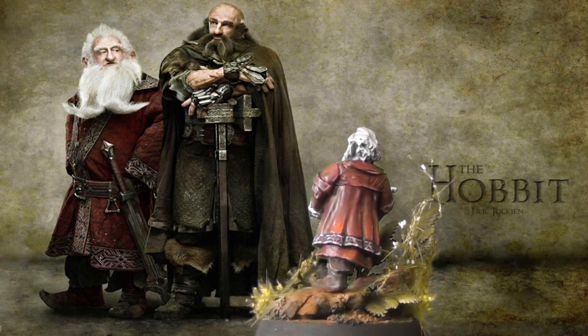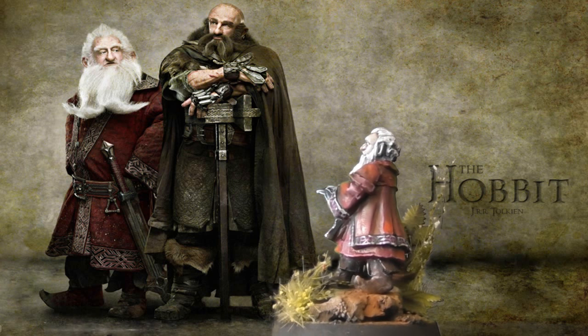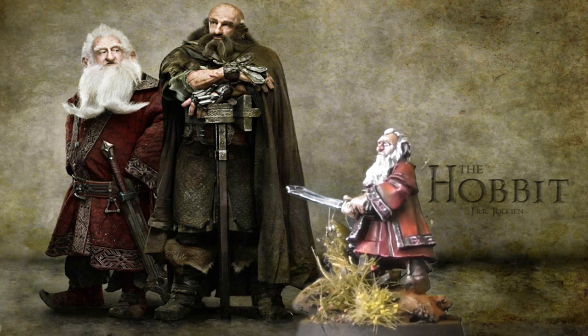Balin has access to a pony, and he also has the special rule of Longbeard, and it basically means in the priority phase that Balin can use a point of will to enable his side to re-roll their dice in the priority roll, which can come in really handy.